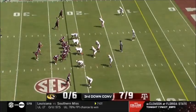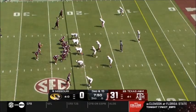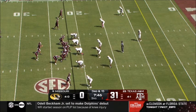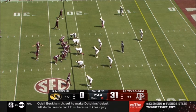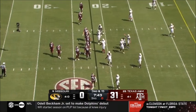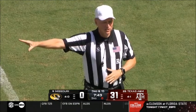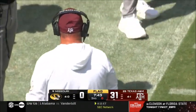See, A&M 7 of 9 on third down. Missouri yet to convert one, but this is 3rd and 15. Play clock again counting down. Delay of game, offense, 5-yard penalty, third down.